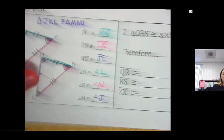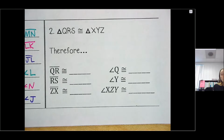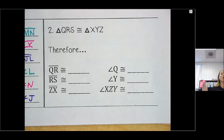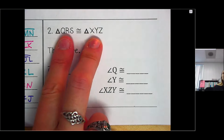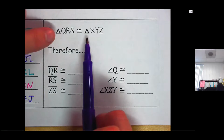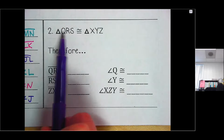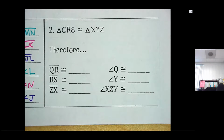All right, number 2. Now, notice in this problem, I do not give you a picture. So you have some choices here. You can draw a picture if you want, but this sentence right here tells you everything you need to know. You don't even need a picture for this problem, and I'll show you why. I have here written that triangle QRS is congruent to triangle XYZ.